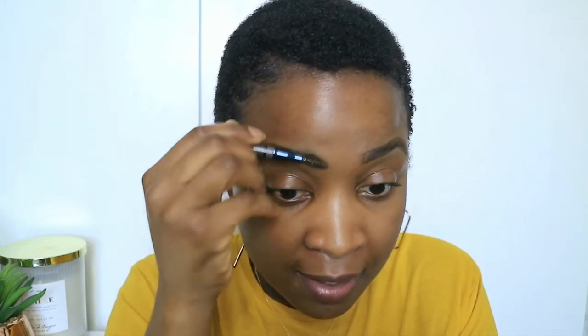So on some days, if I need to quickly go out to the supermarket, I will just put on my brows just so I look human and less like a naked mole rat. And I will just go like this. I won't clean up with any concealer, if it's a good brow day, that is. If it's not a good brow day, I will try and clean it up a bit. But as long as I don't go in too heavy in the first place, there's less clean up.